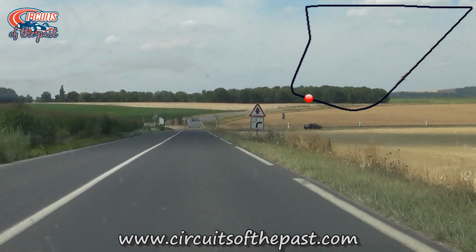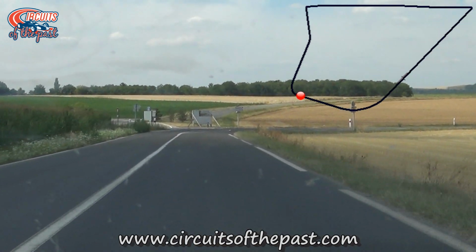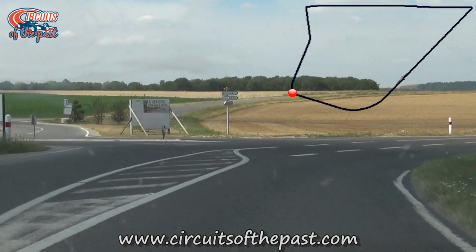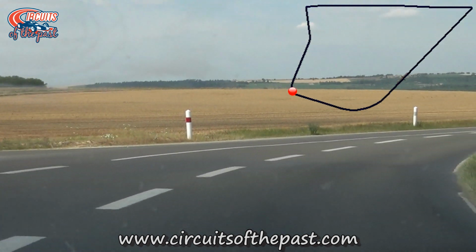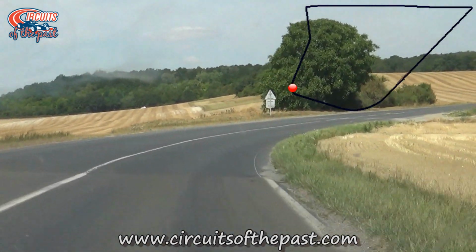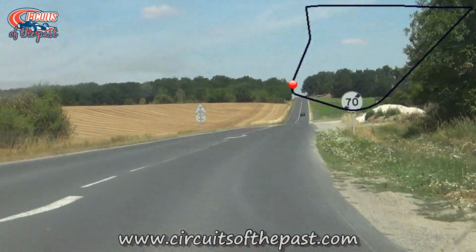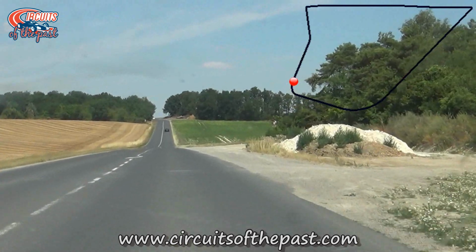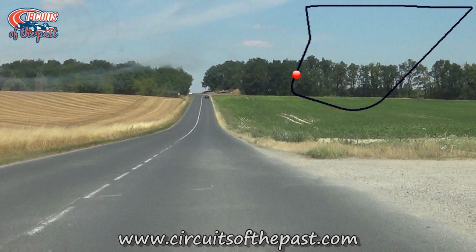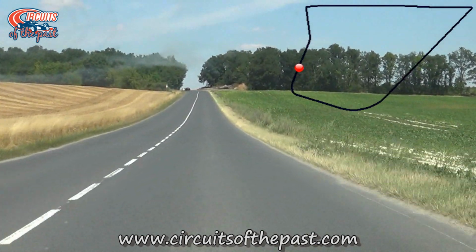Here we leave the new section and turn right back onto the circuit that we've already seen, but for 1953 an extension was planned, which we'll see directly in front. Next lap round, we're going down that version. We're now back on the section we've already seen before. The corner on top was the only left-hand turn of the 1952 layout.